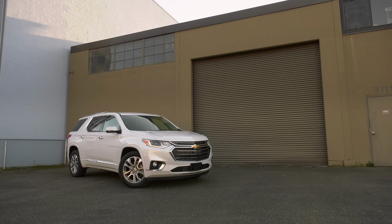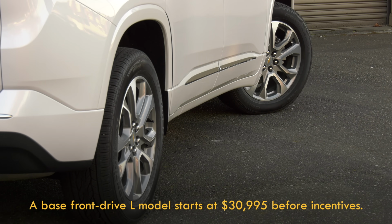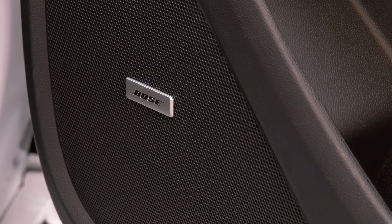If you like the looks, and why not? Traverse has a handsome chiseled look about it. You'll want to know pricing. This lightly optioned all-wheel drive Premier model retails for $50,590. It comes standard with a lot of stuff, including a decent 10-speaker Bose sound system.